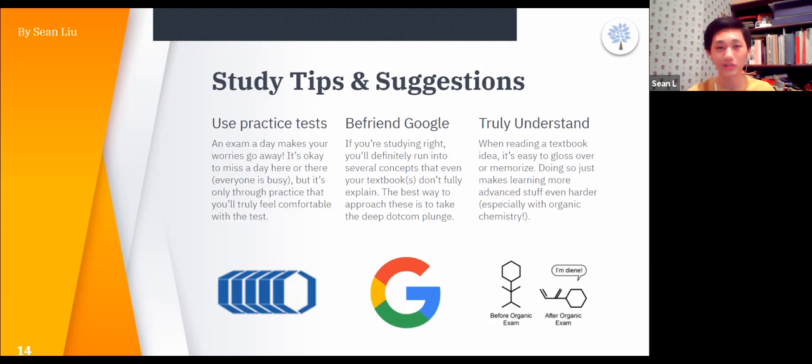You've got to know your radical substitutions before you can learn about your aromatic substitutions. Everything builds on the next. And if you misstep early on, you want to make sure that you really understand any difficult concepts early on, so that later on becomes easier for you. All right, any questions on study tips or suggestions?